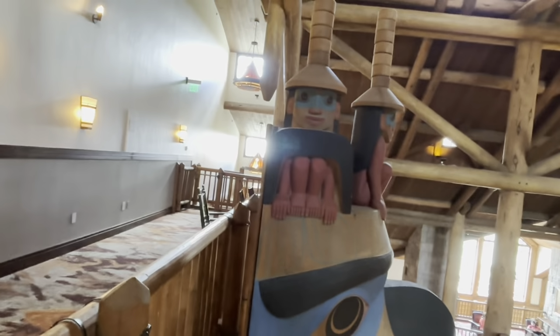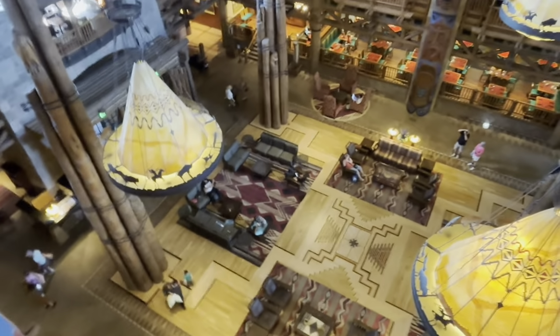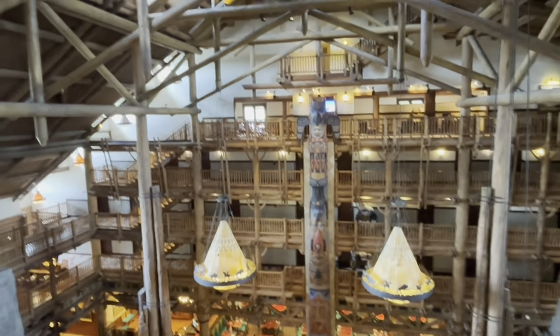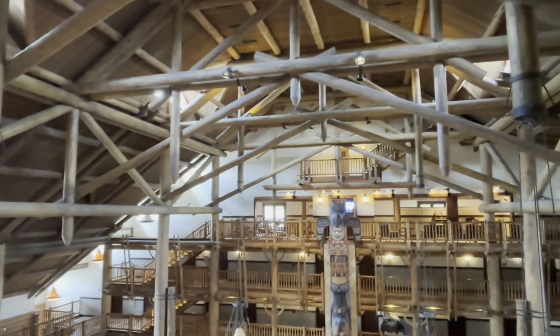I'm going to come over to the other side so you can see it. So that's the top of the totem pole. I want to look down. And guys, that's the totem. And that's the lobby. And there's the other totem pole on the other side. And there's a TV sitting area. Walk over there and check it out. We are now at the highest point here. It's a sitting area.